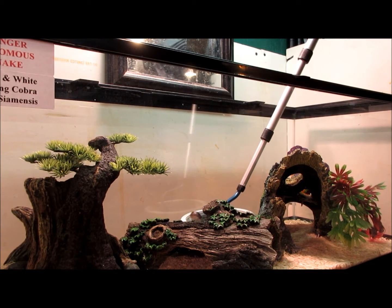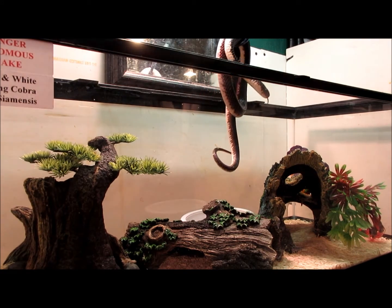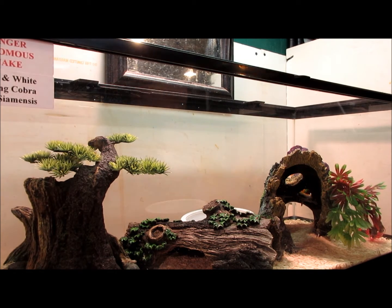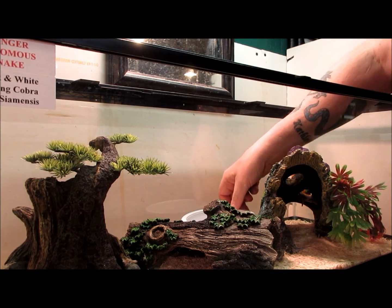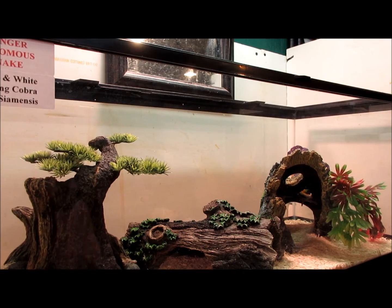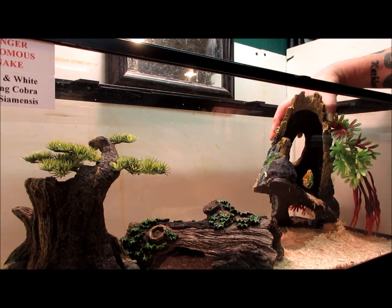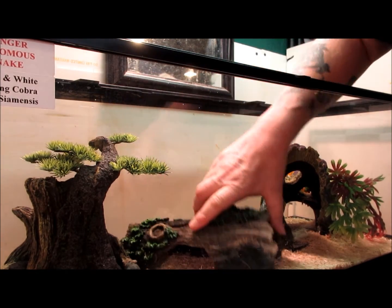So I'm going to hook this buddy here, and right now it's staying right on the hook, so I'm just going to transfer it right over without actually grabbing it. As long as the snake stays on the hook, I have no reason to grab that snake. And that's not really normal for a cobra to want to stay on a hook like that. This is one of the tanks that I have put some nice little decorations in. I'm checking it out. It doesn't look like he went to the bathroom anywhere.